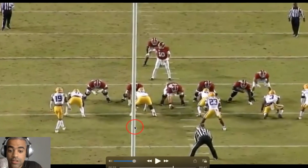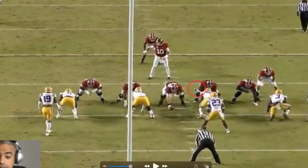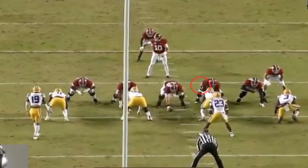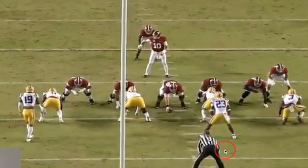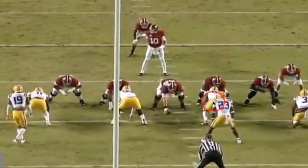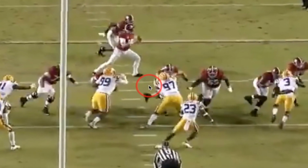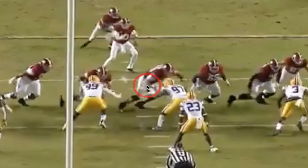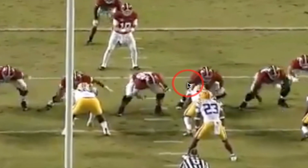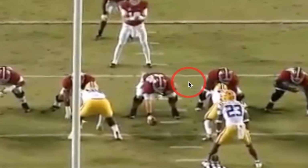One thing Dave Aranda did a really good job teaching his nose tackles was do not let these guards, especially Alabama's guards, get to the next level easily, okay? And for some reason, Glenn Logan fires off and guards the backside A-gap. So not even the play side A-gap. He fires off slow, and he takes a step, and it looks as if this is intentional.